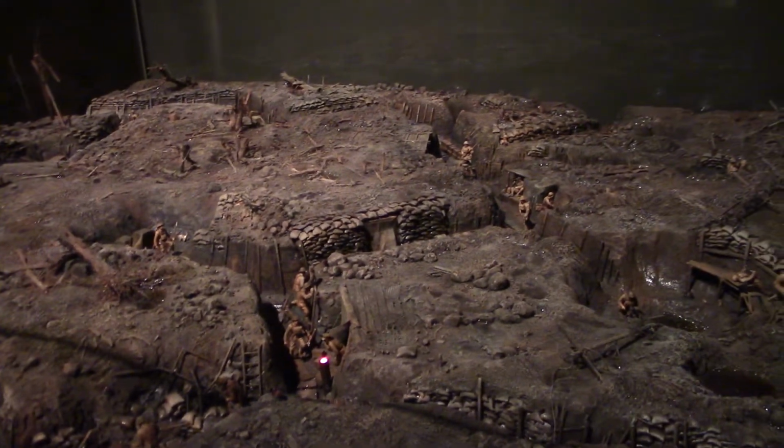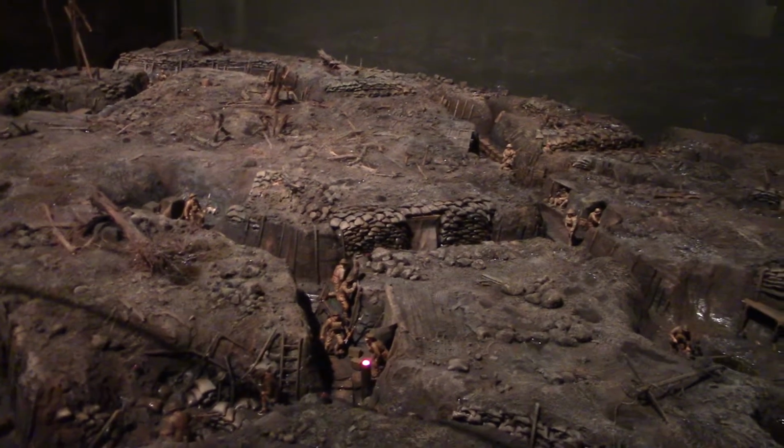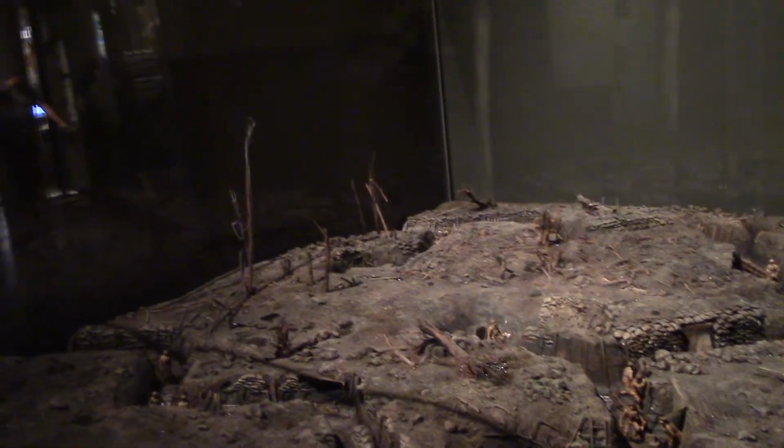Dugouts. See the guy there looking through a periscope. Here's the barbed wire. And past the barbed wire was no man's land. Very well, nicely depicted area of trench warfare.